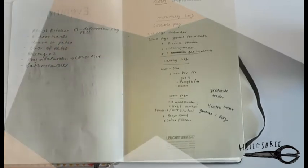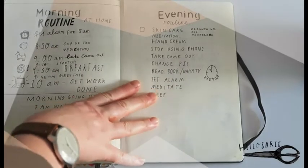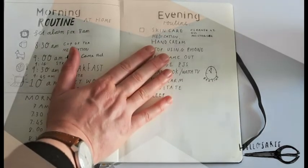Just random other notes, I don't know what those are about, what the builders had to do to fix stuff in our flat. And then my sister Vicky did morning and evening routines.